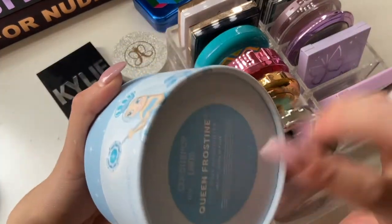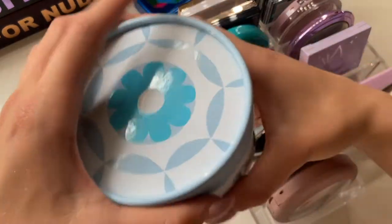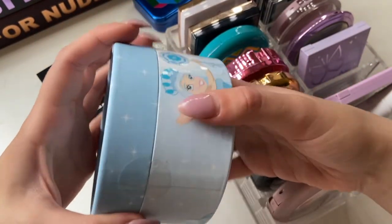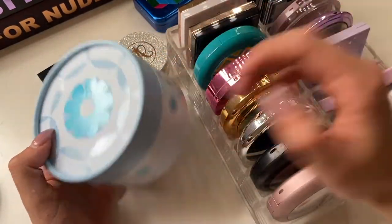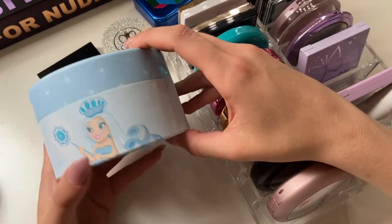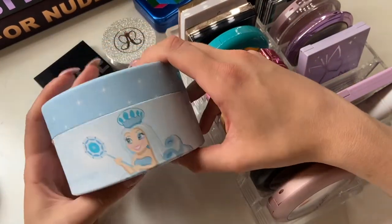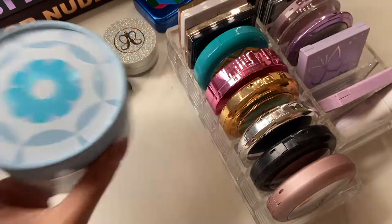This one I think I'm going to get rid of. This is the Colourpop Land Queen Frostine Pixie Puff Highlighter. It still has the tape on it. And I remember picking this up for the collection, like to collect it with some of the other pieces in the collection. And honestly, I haven't used it. This collection came out, what, like 2 years ago? I don't even know what this looks like. So I'm going to get rid of this one.